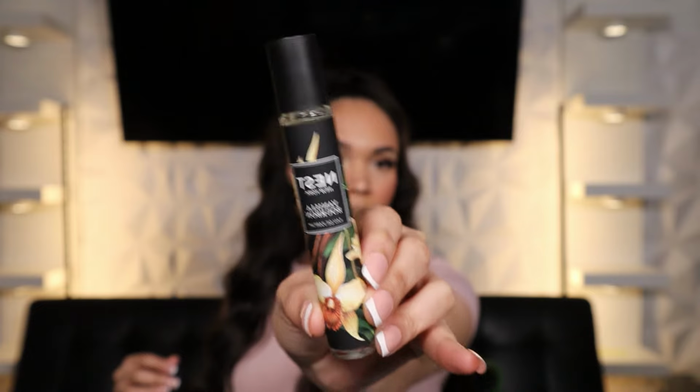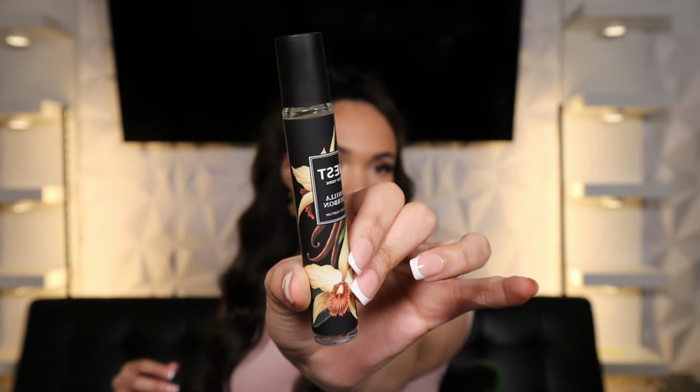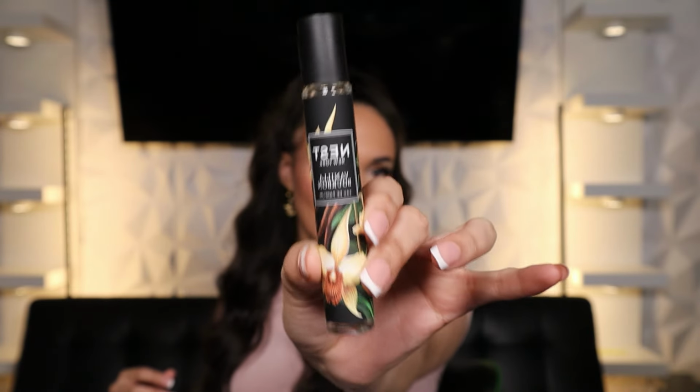First off, I just want to say that the bottle on the Nest Vanilla Bourbon travel size is absolutely stunning. I feel like a lot of the time these higher end brands, these more expensive designer brands, we get something very basic, and I love that these bottles feel heavy. I feel like they give you a little bit of something more. So yeah, I really enjoy the bottle, and the whole presentation of it is really pretty.